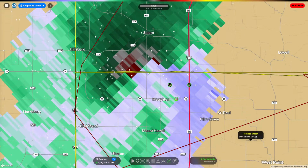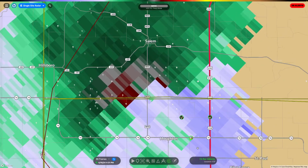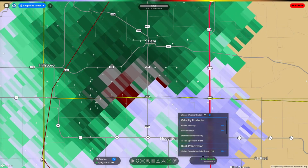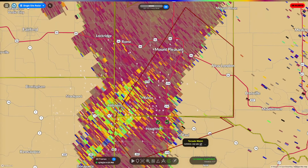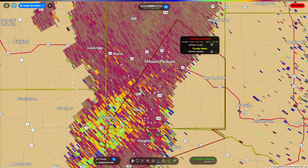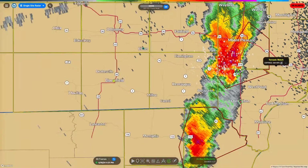If you aren't included in this warning, you need to be taking shelter. This is going to head up to the southeast of Salem here. If you're in Salem, you need to be taking cover, all right? Because even if this goes a little bit more north than we're thinking, then that is going to directly impact you there. Eventually, down the line, this is even going to get to areas like Mount Pleasant and New London, so you need to be taking cover now in this tornado warning.